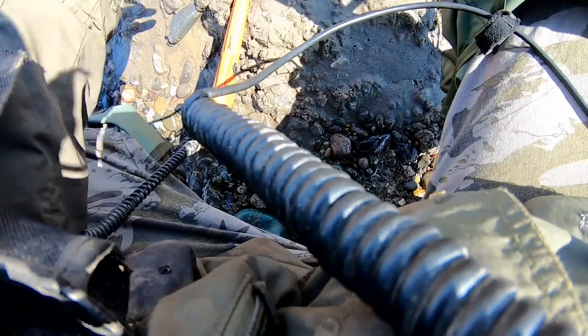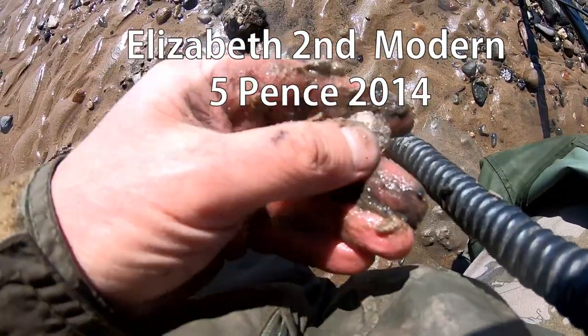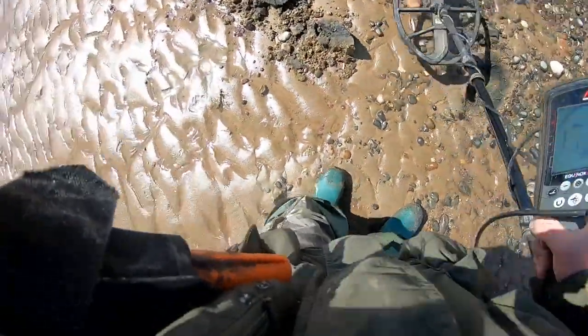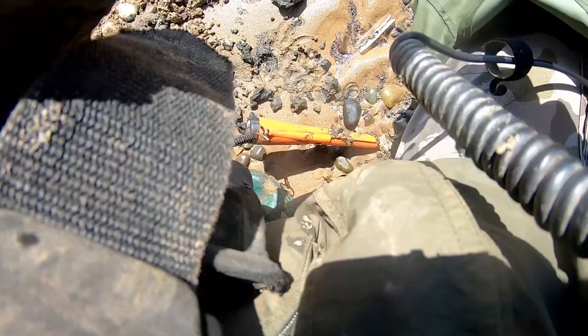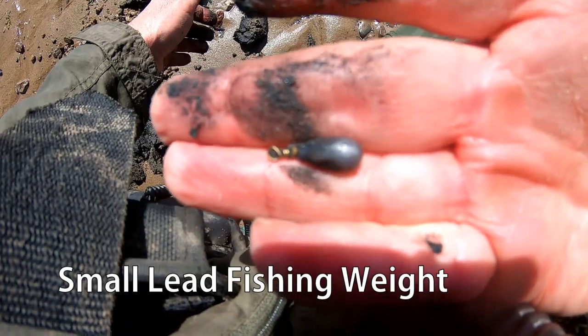I can see it. Oh, that's another 5p. The old 5p. Oh, 5 pence. 13. Got 13 here. What's 13? Size of that. What a little lead shot. Size of that, man. Fishing weight, smallest I've ever seen in my life.